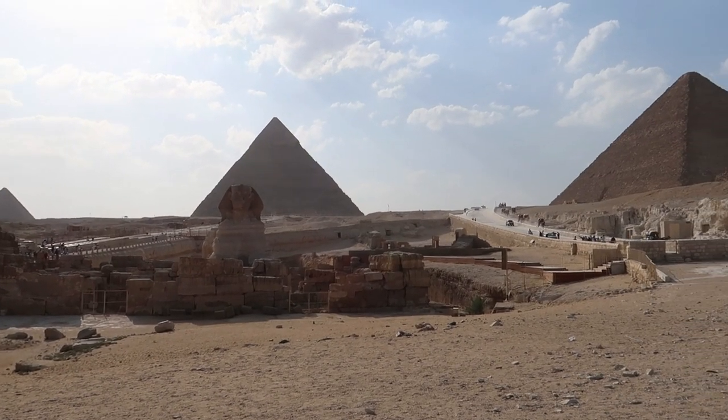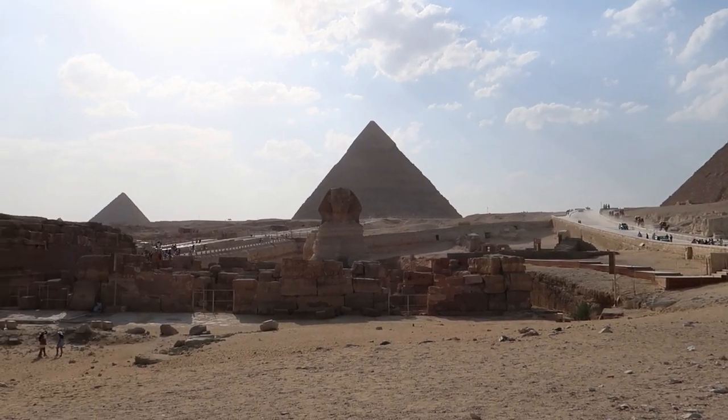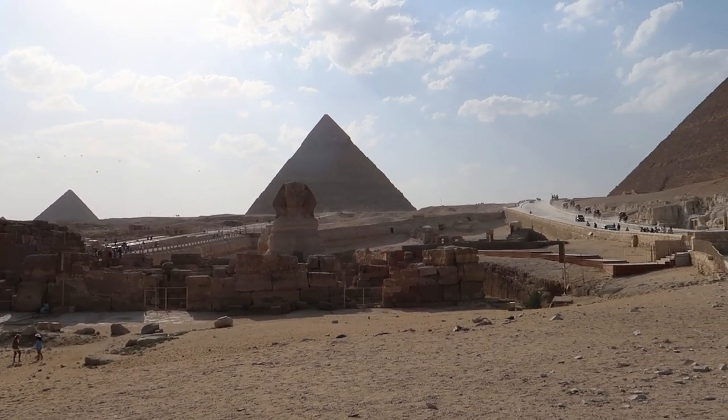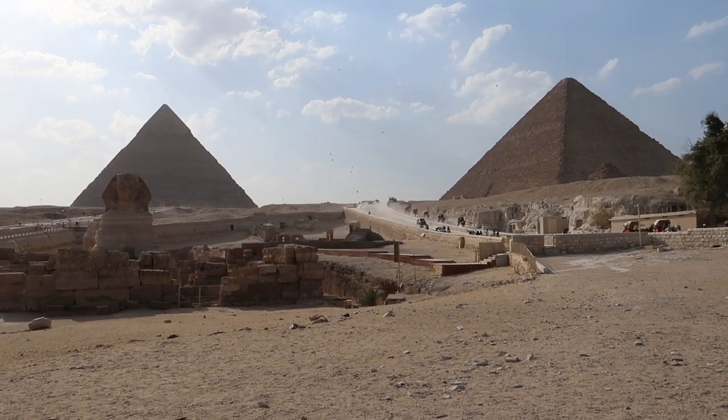Look at that. How perfect of a view. Everything we came to see, all in one picture. Breathtaking, absolutely breathtaking.